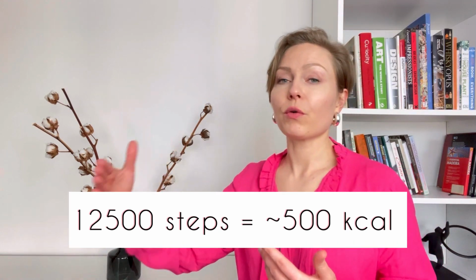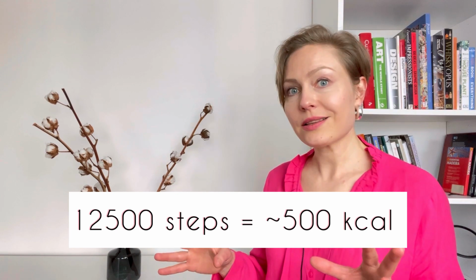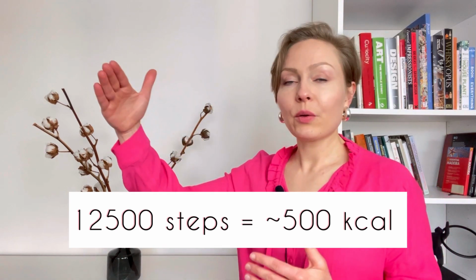So I burn 500 calories by just walking. So I walk to the office and I walk back. It's approximately 40-45 minutes. My walk back is uphill, so this burns even more calories. So I am quite active in my everyday life, even without exercise. These are additional 500 calories on top of my 1400 of basal metabolic rate. So I already get 1900 calories, which is much more than an average woman burns per day.